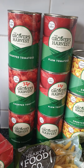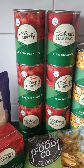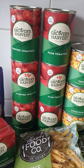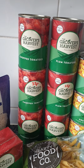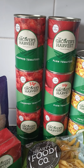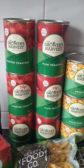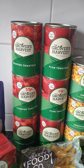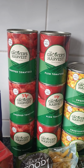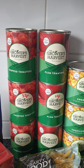Tomatoes. Hang on, I didn't tell you how much the passata was, did I? Sorry. The passata was 42p a carton. And then my tomatoes, like I said about the puree and the passata, I like to have the variety. So I do get the chopped and the whole tomatoes. The chopped up tomatoes are 32p a tin, and the whole ones are 28p. The chopped ones are convenience for me for just putting in cooking. I do like to eat tin tomatoes with toast, scrambled egg. If we do a fry up, I put it with that.